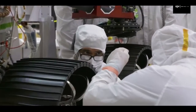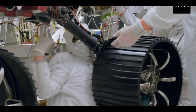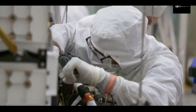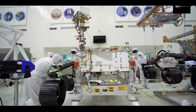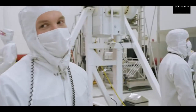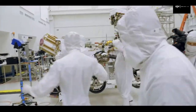The lead mobility tech makes the final connections. Inline 340, correct. Everybody puts so much work and effort into it. A little bit of their soul is in the rover. The hand touching the work is what creates it. It's a great experience. Pretty cool. It's starting to look like a rover now. One more. You want to hug it and kiss it and whatever.